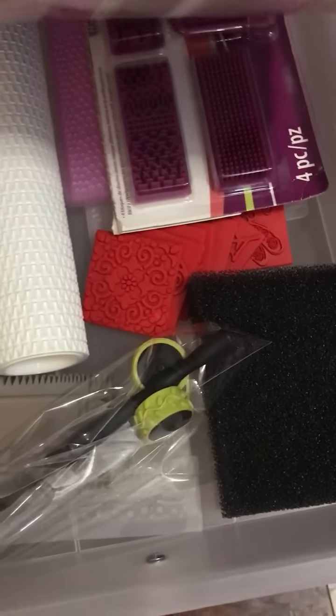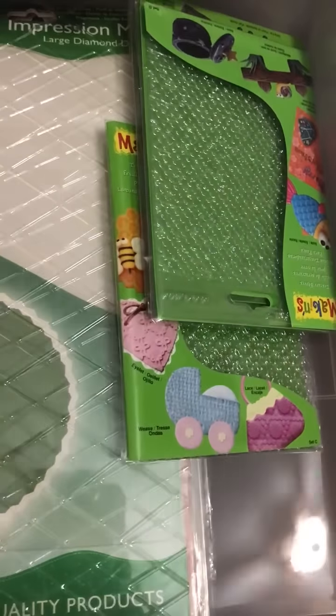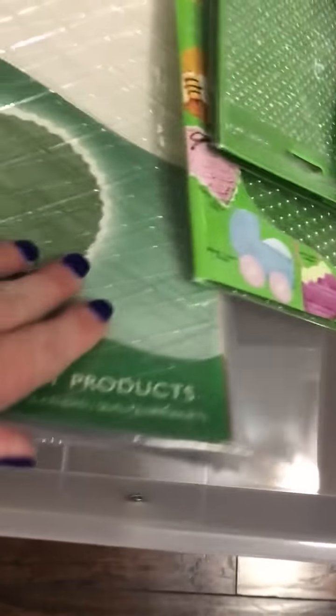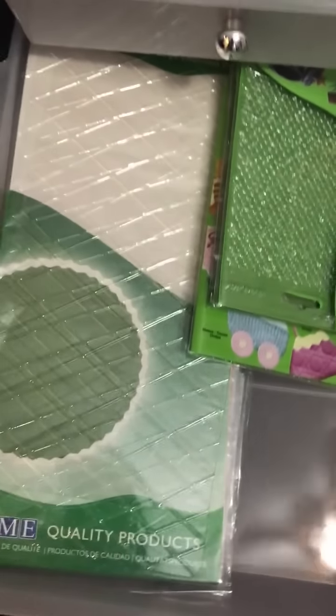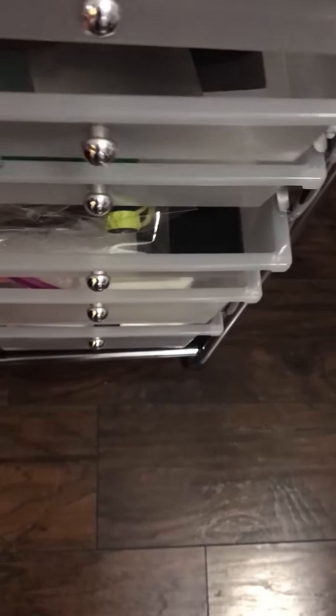And then here's some more texture mats. Just about every type of texture mat and anything really texturized is in there, and then more in here. Just different texture mats for fondant or buttercream even.